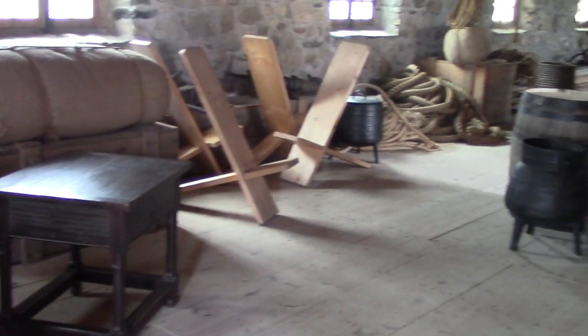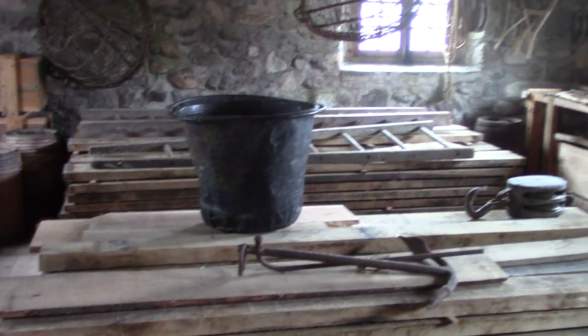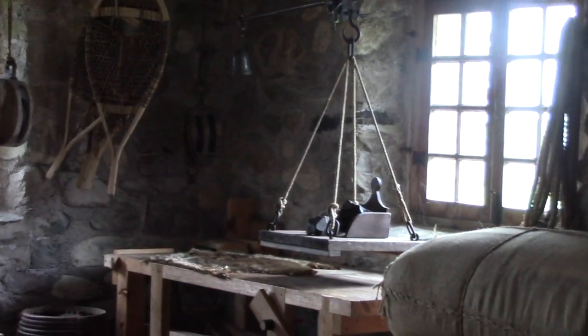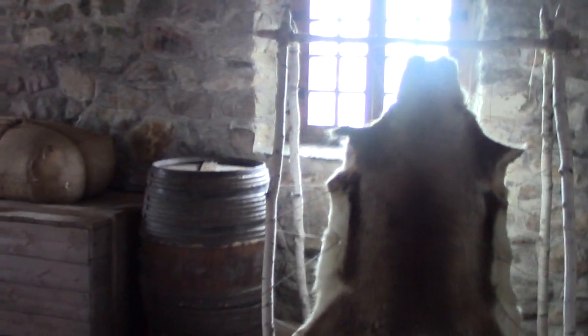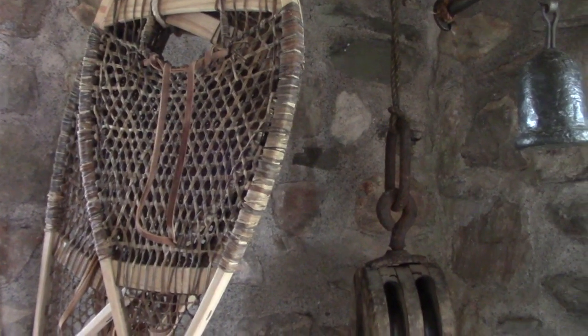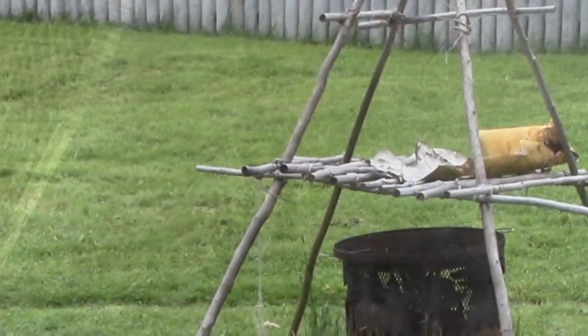In a storehouse. Not terribly surprising. Look at all the stuff in here. There's a canoe. Lots of wooden planks. Look at the size of that bucket. And I guess these are some traps. A scale. Oh, and some sort of an animal hide. That's probably a beaver pelt. And behind here we have some snowshoes. And a block and tackle. Got a frame, probably for drying fish, with a fire down below.